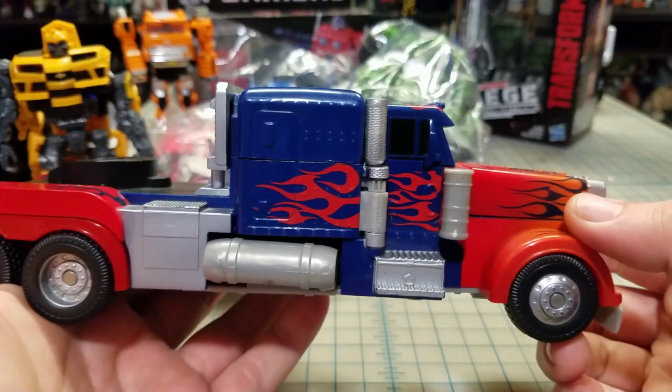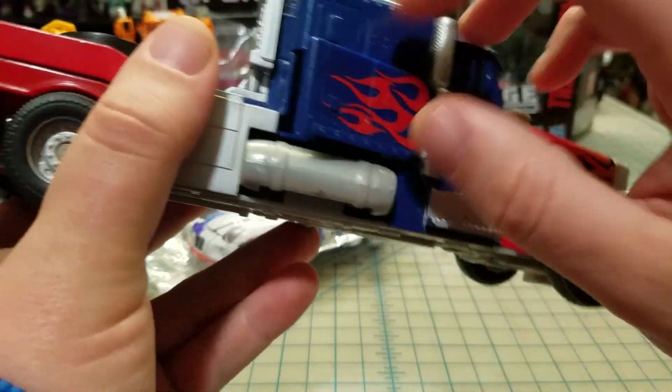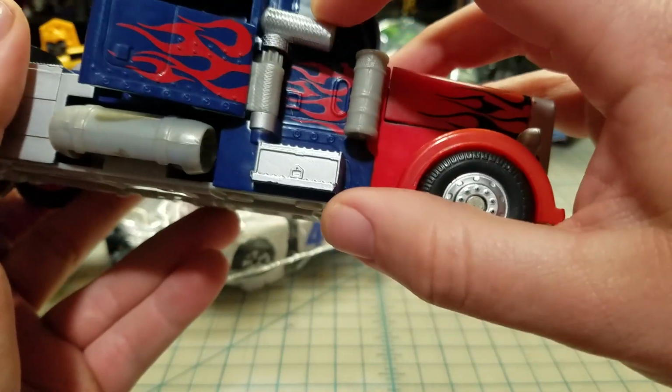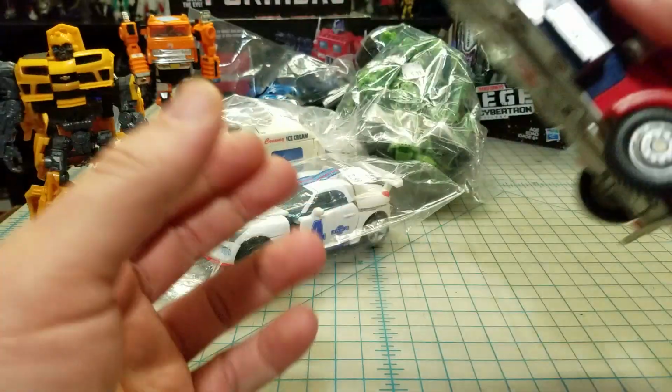Then I got this Optimus Prime. Everything's supposed to open up and transform, like with battery operation, and these things flip up, and some other things flip up, and the smokestacks go down. But the smokestacks are broke, so I won't be keeping it. So yeah, he's gonna go away.